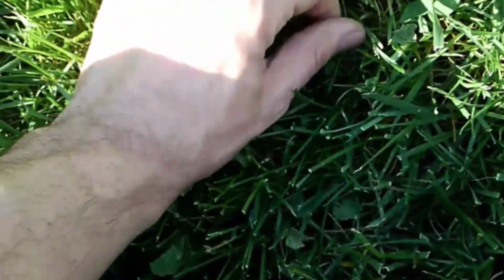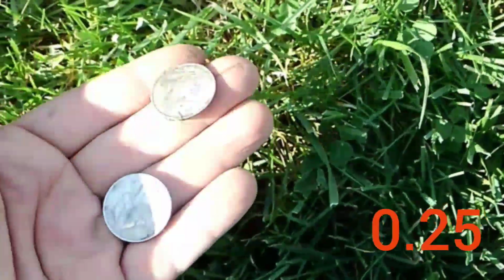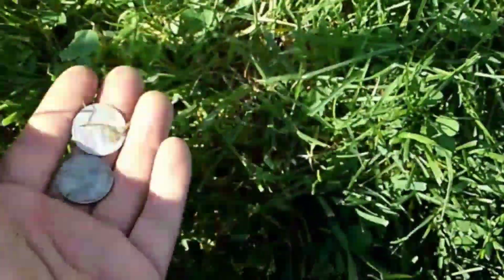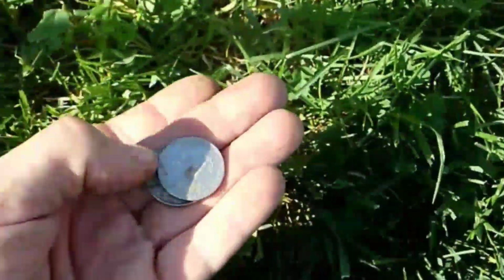Got a good hit right here. Boom, quarter. Pinpointer was going crazy. Boom, two quarters. Easy. Hopefully there's 20 more quarters. That'd be cool.